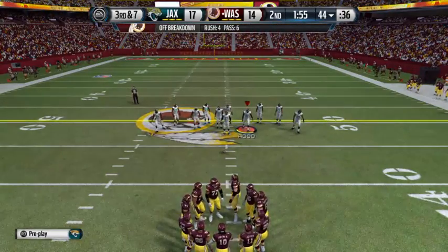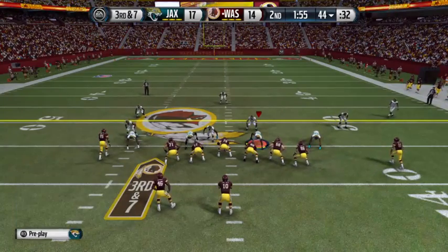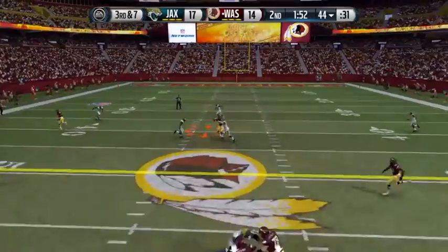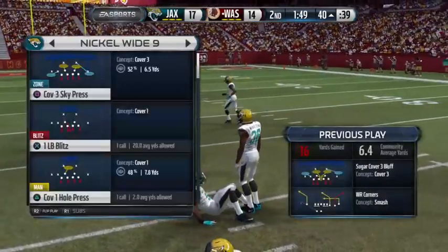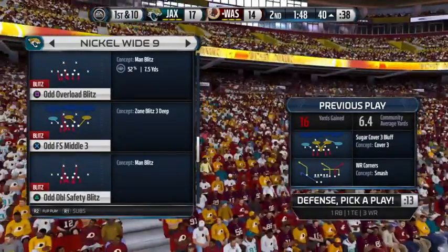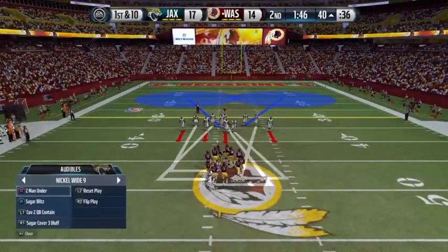Third down on the way. Griffin standing back in the shotgun, ready for the snap. Griffin over to Reed. Reed's taken down at the 40. The post route, deep down the field, going towards the goalpost. It's not called enough in this league. Nice throw by the quarterback.